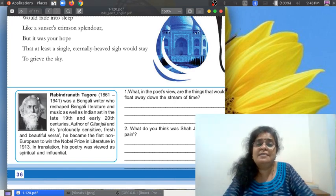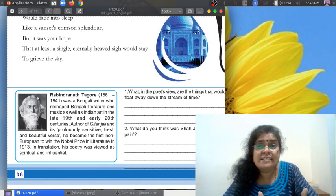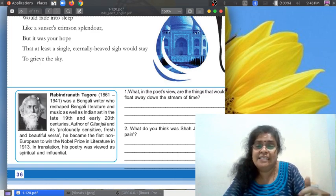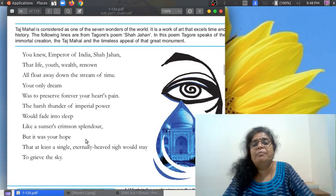Okay, so Rabindranath Tagore is the pride of India, and he has written so many poems, so many stories, he has painted so many pictures, he has created music, everything. He is a versatile genius. What is the word? Versatile genius. Tell me. Versatile genius.